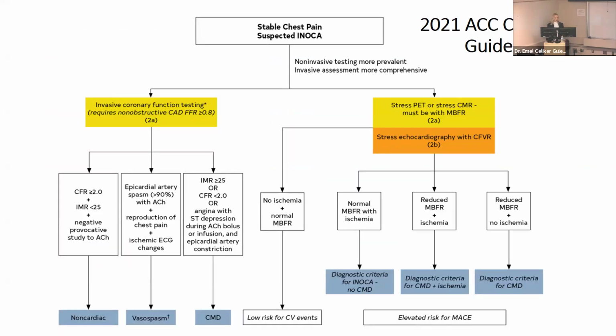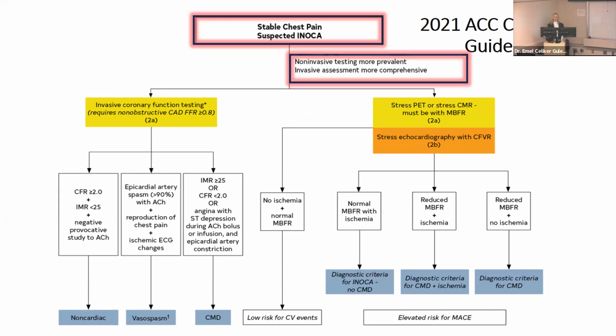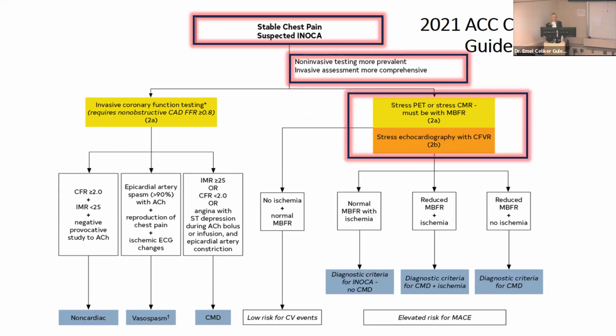So what is the role of PET in microvascular disease? Based on the 2021 ACC guideline, if we suspect INOCA, the next step is non-invasive or invasive tests. Non-invasive tests are more prevalent, while invasive ones are more comprehensive. Cardiac PET and stress MRI are a class 2A indication and stress echo is a class 2B indication. Stress echo is different from PET and MRI. Stress echo generally shows just the LAD territory, not global or 3 territories. And reduced MFR, even without ischemia, is a diagnostic criterion for microvascular disease.